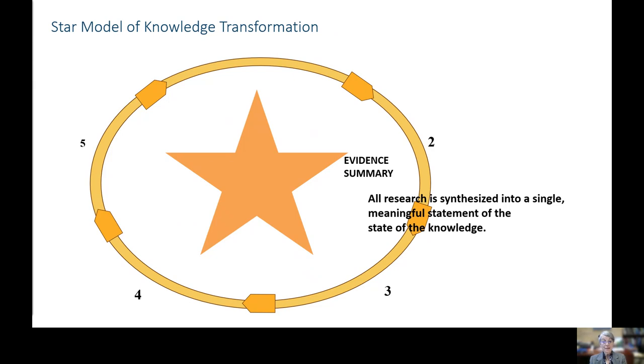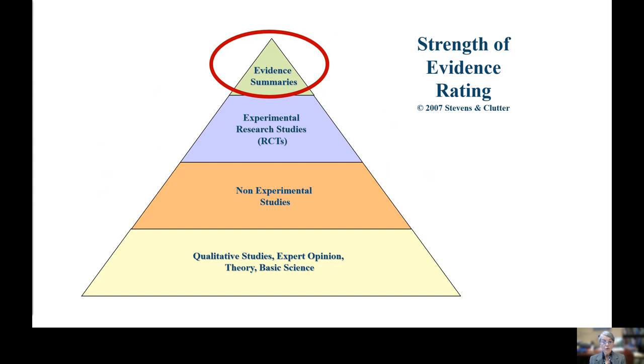Systematic reviews became the go-to for summarizing the world's knowledge on whether or not an intervention worked. Along with that, the strength of evidence became identified as the strongest at the apex, as evidence summaries. At the same time, all forms of knowledge still count: qualitative studies, expert opinion, your expertise as a nurse, as a leader, theory, basic science, the non-experimental studies, the experimental studies, RCTs. But each one of these is trumped whenever a systematic review is conducted.